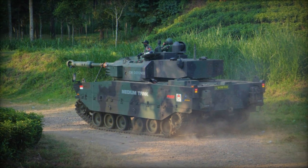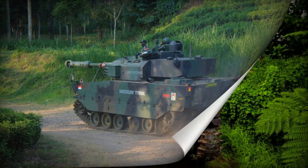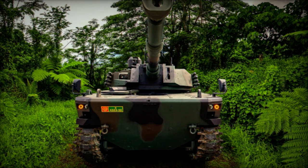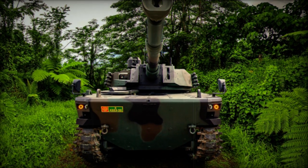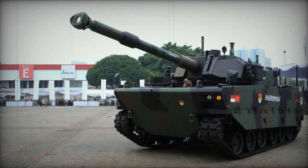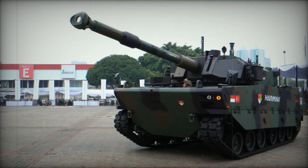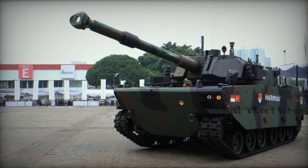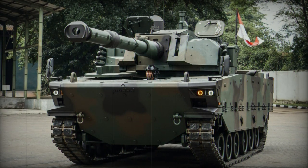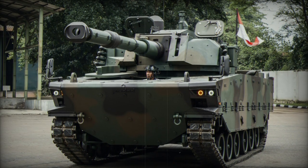The tank is equipped with a modern fire control system, incorporating thermal imaging sights and a laser rangefinder. Furthermore, the Harimau Hitam incorporates modern systems like a battlefield management system and 360 degrees vision cameras. In terms of protection, the tank features modular armor that can be augmented with additional armor for enhanced defense, adapting to operational demands. Its weight ranges between 32 to 35 tons, contingent on the armor configuration.